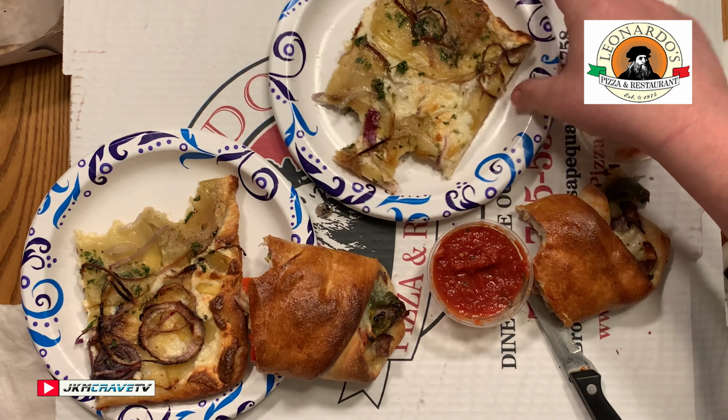Wow, guys. Leonardo's really is definitely knocking it out of the park. What are you giving the pizza? Oh, off the charts. Yeah. This is a 10 plus. 10 plus. And the sausage roll? I think same, because you know what? I can't find anything that I can say is wrong with it. Pretty unanimous, guys. It's just awesome.